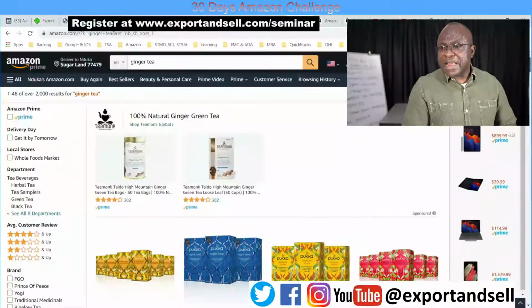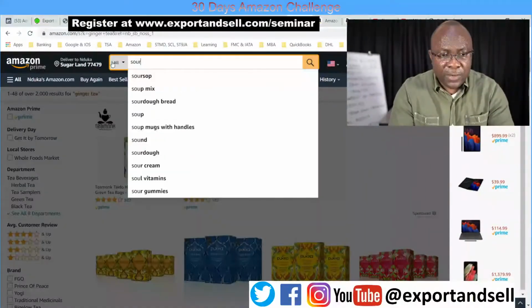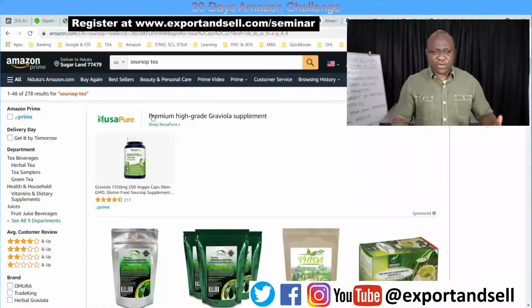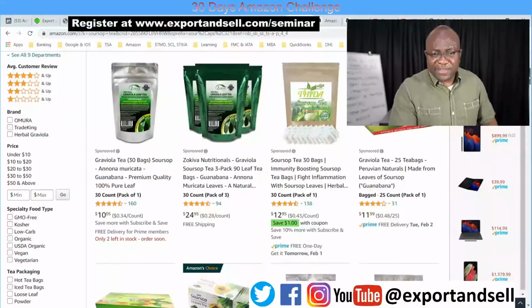And like I talked about earlier in my first series, soursop tea. A lot of people call it soursop or whatever, but soursop here. Now, this is an amazing product.